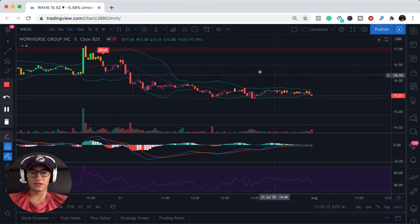But as you can see, we are near a support level right here, which is around 1538, and so we do have more upside potential here for short term, because of course this is the 5-minute chart. So if you're trading this intraday, we do have some short-term potential upwards to around 1516 to test that there, of course, if it does hold the support here.